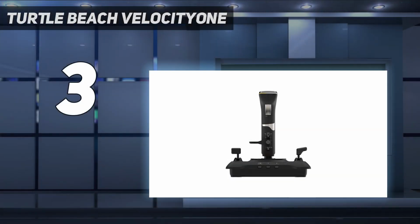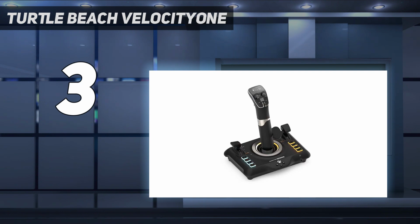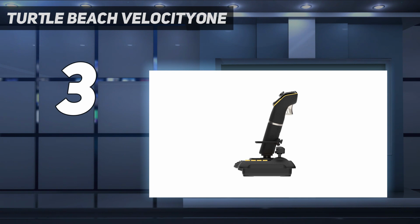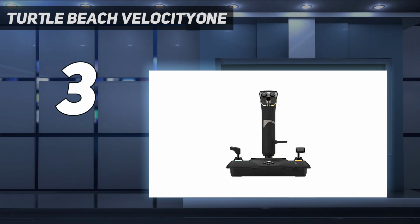At number 3, Turtle Beach VelocityOne. Unlike a traditional HOTAS, Turtle Beach's debut into flight sim control interfaces is more like a flight stick that just happens to have thruster inputs. The PC and Xbox compatible VelocityOne's non-traditional design works though, thanks to some high-grade construction materials and subtle design touches. At 0% and 100% of each thruster, for example, is an additional input.